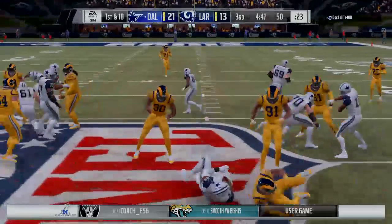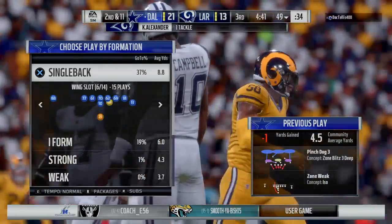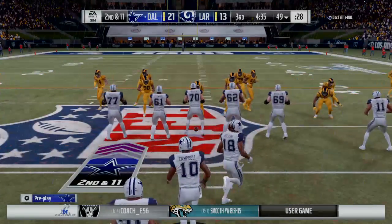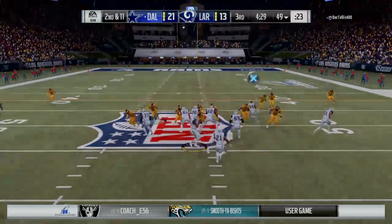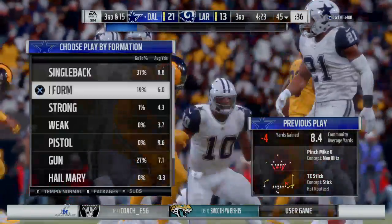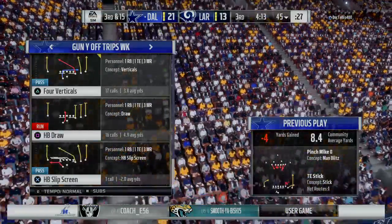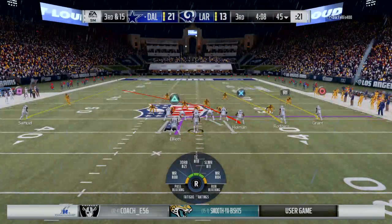A 20th carry here for Elliott. And forget about finding a lane. He barely had time to look up before he was planted in the backfield. It'll be a loss of a yard, and it'll be 2nd and 11. Looking to throw. Campbell. Rush coming, and he's taken down. Quan Alexander coming in hard on the blitz. He gets him down for a loss of 4.